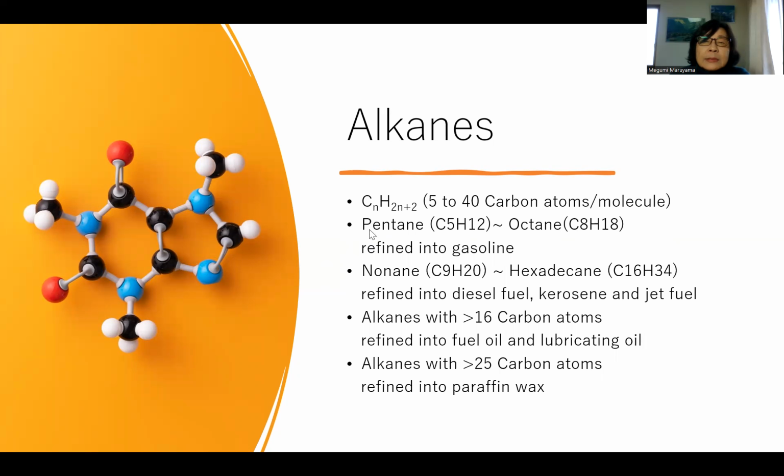These products are refined into gasoline. We use gasoline for automobile vehicles, and gasoline is made of these alkanes from pentane to octane. And the alkanes of the type nonane and hexadecane have this chemical form: C9H20, and hexadecane, C16H34. These compounds are refined into diesel fuel, kerosene, and jet fuel.